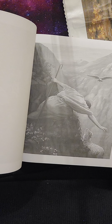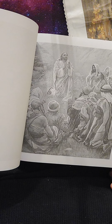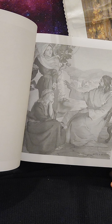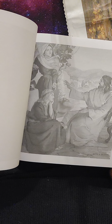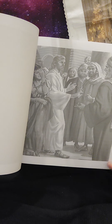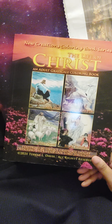It's about the sheep, the parable of the sheep, where you go find the sheep. When he prayed and gave them the loaves of bread and fishes. He's talking about Martha and Mary. The shepherd, the good shepherd. Yes, these are nice ones that you could really put a lot of good color into. And I love this book. I have to do more work in it.